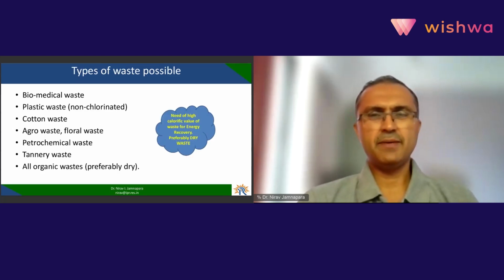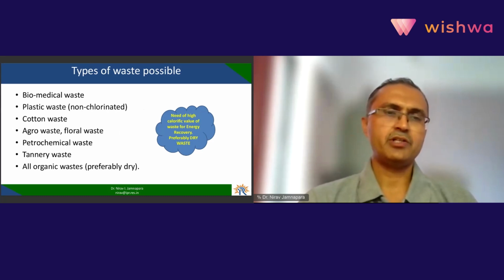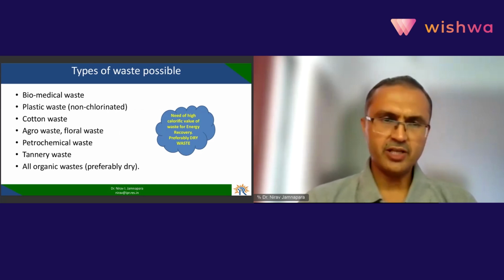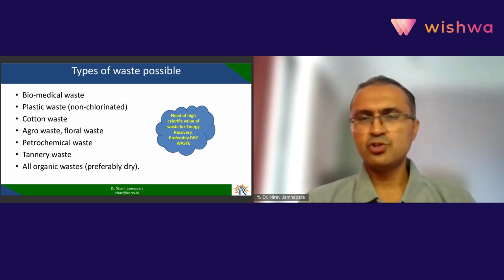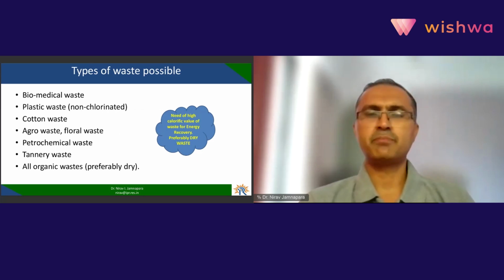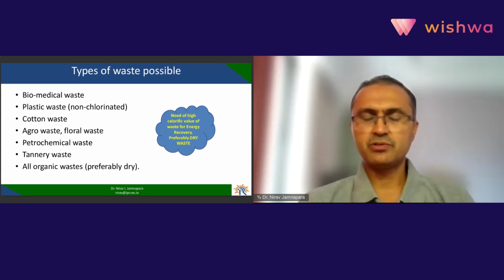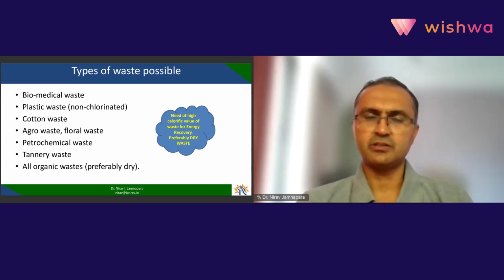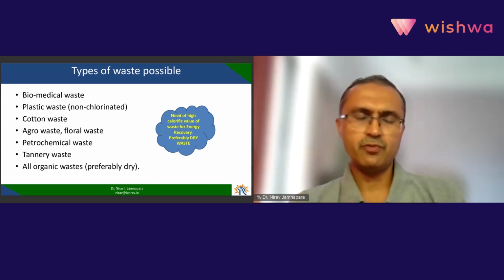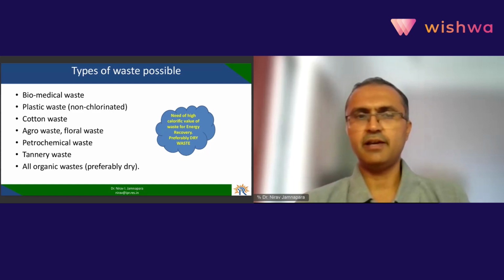There are several types of waste that can be treated using this technology: biomedical waste, plastic waste, cotton waste, agro waste, floral waste, petrochemical waste, tannery waste, all organic waste, and preferably dry, because moisture consumes energy. Plasma otherwise does not have any issues if the waste comprises say 20% or 30% moisture also, but the energy or heat will get spent in vaporizing the water. So it is better that the water is dried out first and then the waste be efficiently treated.